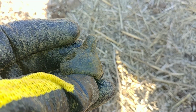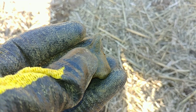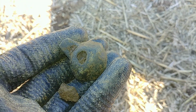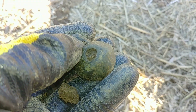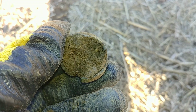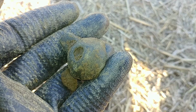What a sad moment, ladies and gentlemen. A broken one. Oh dear. I've had some nice crotal bells over here actually. That's a real shame. That would have been a nice one, wouldn't it? Looks like it's got some age to it as well. But it's been bashed. Sad to say. It's an ex-crotal bell.